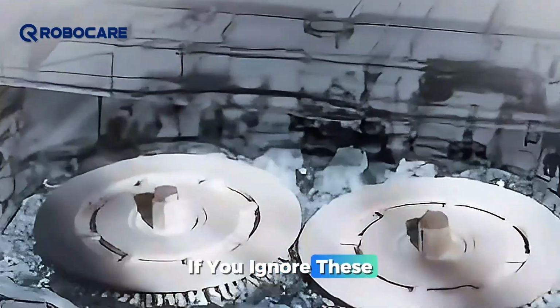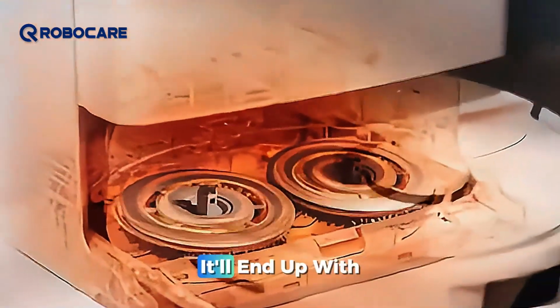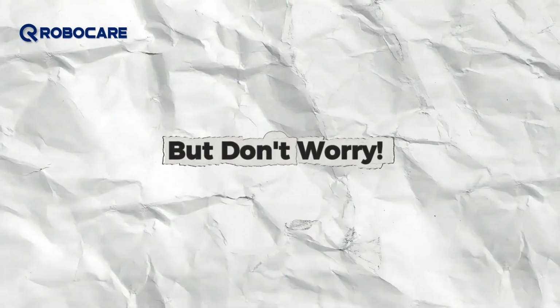If you ignore these cracks and power drops, your Roborock Qrevo won't just be unemployed. It'll end up with a dead battery and dirty mops that smell like a wet gym bag left in the car. Yikes! But don't worry.